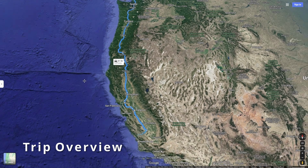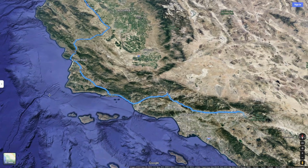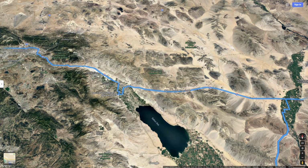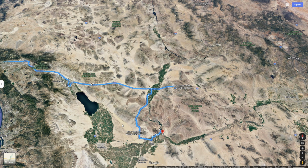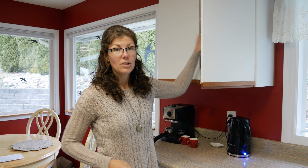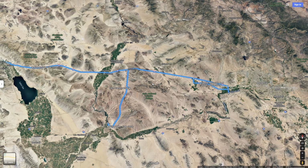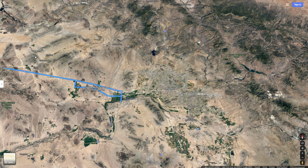So on this trip, of course, we started at the Canadian border, and we beelined down to San Francisco in about 2 days. From there, we went to the California coast and hung out around Pismo Beach. Then we went east into the California desert and did La Quinta. We went to Joshua Tree National Park. Then we crossed over into Arizona, went to Quartzsite. And then we hung out around the Yuma area. And then back up to the Quartzsite area. And then we went to Phoenix and stayed there for about 10 days.